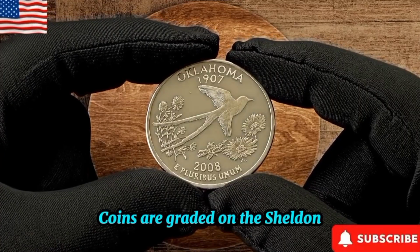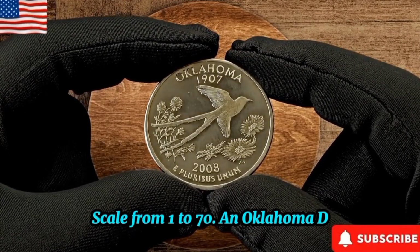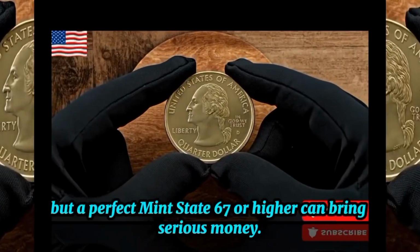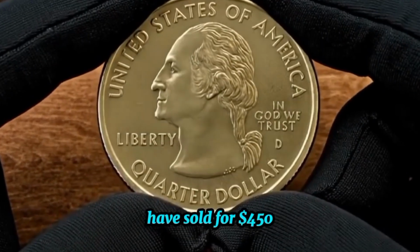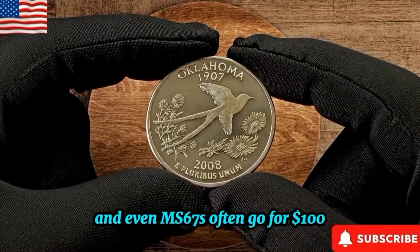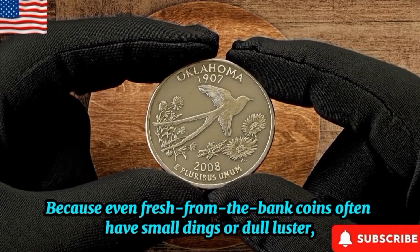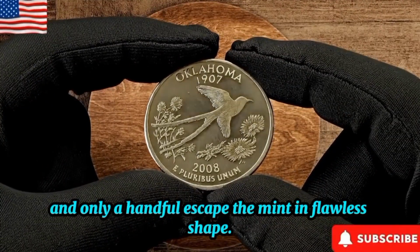First, condition. Coins are graded on the Sheldon scale from 1 to 70. An Oklahoma D in worn condition might only be worth face value, but a perfect mint state 67 or higher can bring serious money. PCGS graded MS68 examples have sold for $450 to $500 in recent years, and even MS67s often go for $100 to $200. Why? Because even fresh-from-the-bank coins often have small dings or dull luster, and only a handful escape the mint in flawless shape.